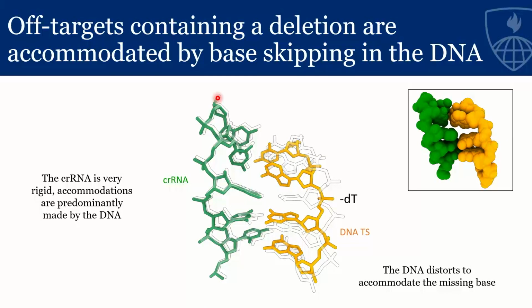And when we look at this structure, between the two, the RNA doesn't move. The RNA stays the same. But the DNA distorts heavily. The DNA has a missing T in this case, centered right in the middle here. And what happens is the bases just squeeze over. They stretch over to skip this base. This is a space-filling representation. You see here it's a bit wider and there's an extra base that's not paired.